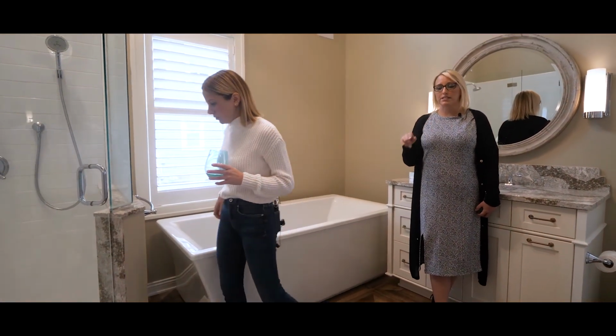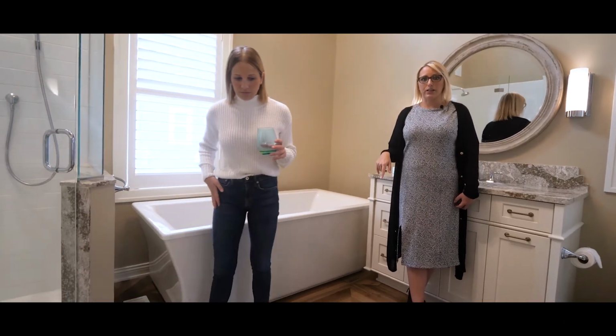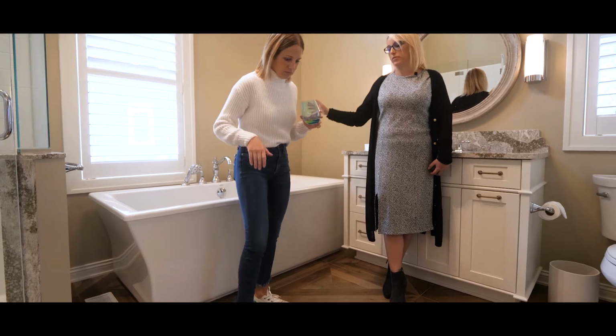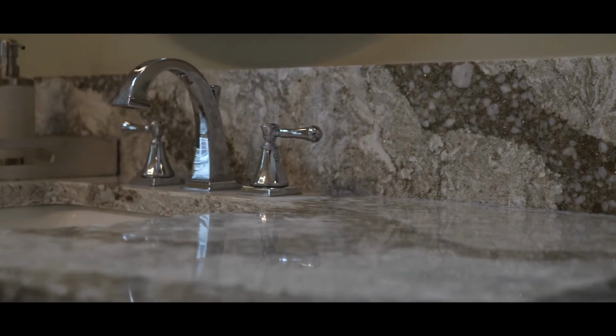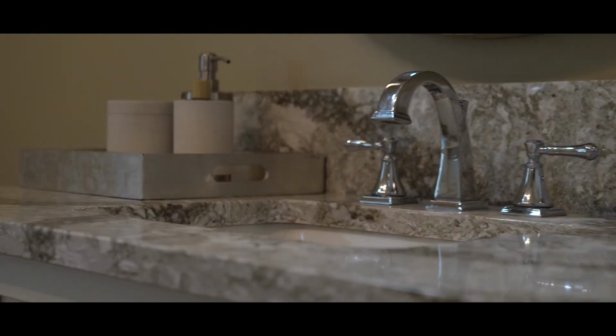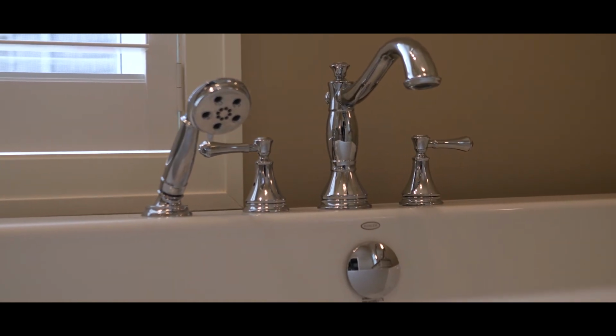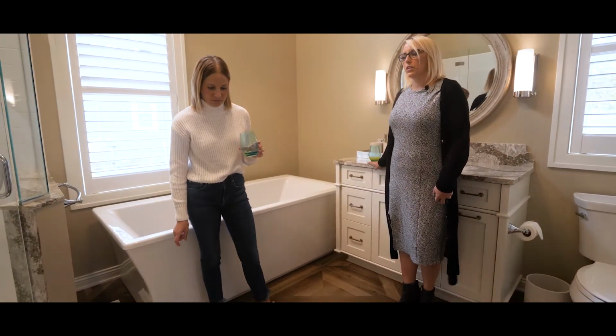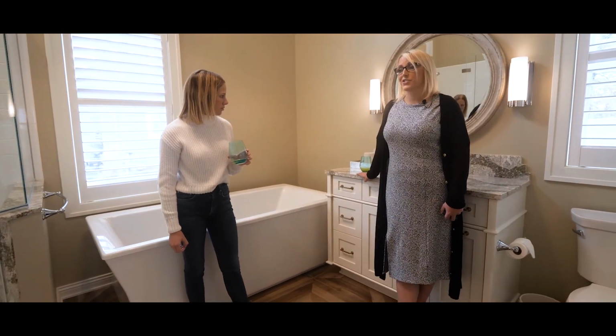Favorite part of the space is the floor. This is a tile floor, and it looks like an old wooden floor. It's amazing. It's like a 24 by 24. It's great.